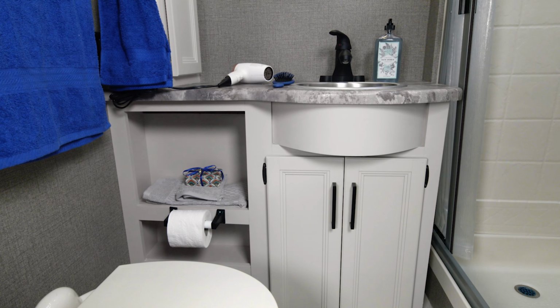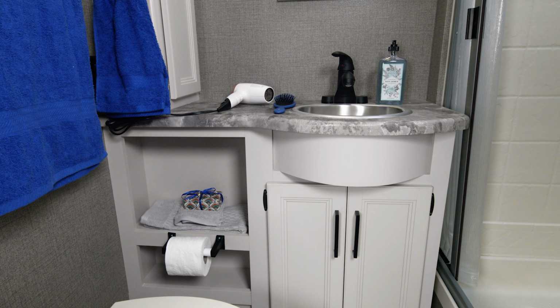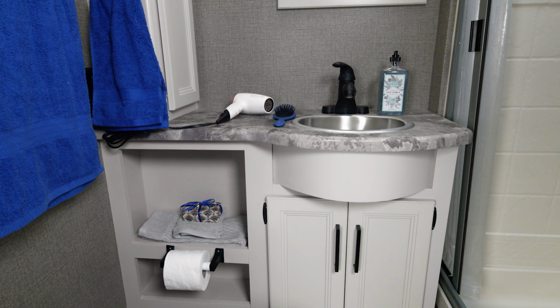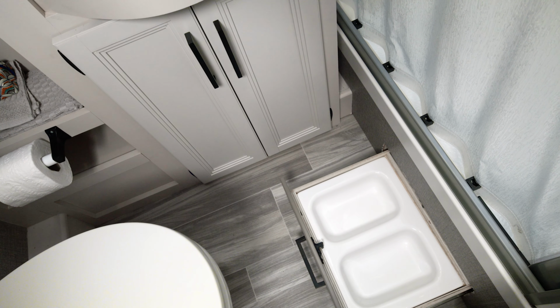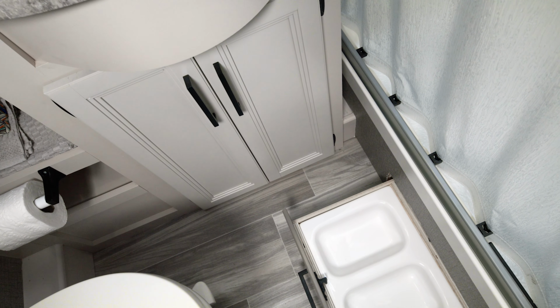Heading into the bathroom, this is exactly what you want: space, privacy, and a place for everything. This large shower even features a skylight. Even your furry pals have a place in here. Check this out: a pull-out pet dish.